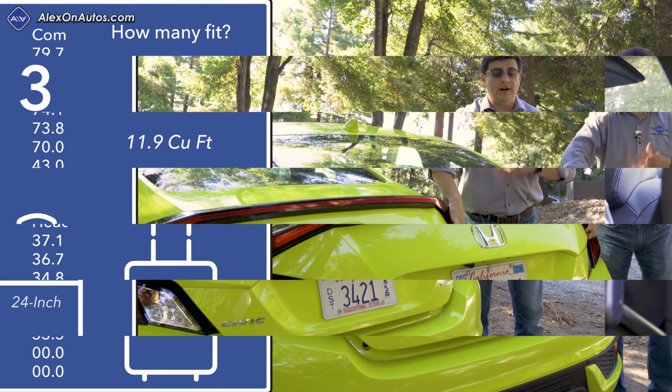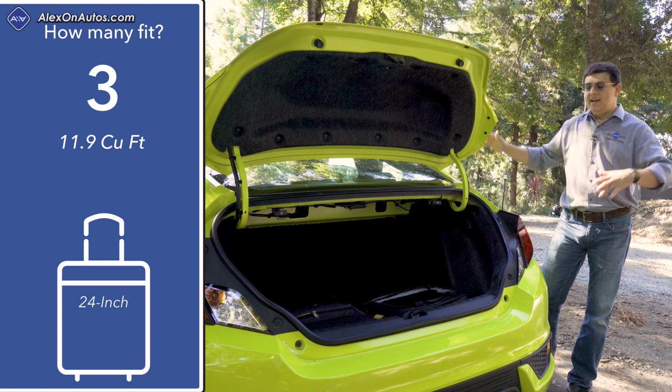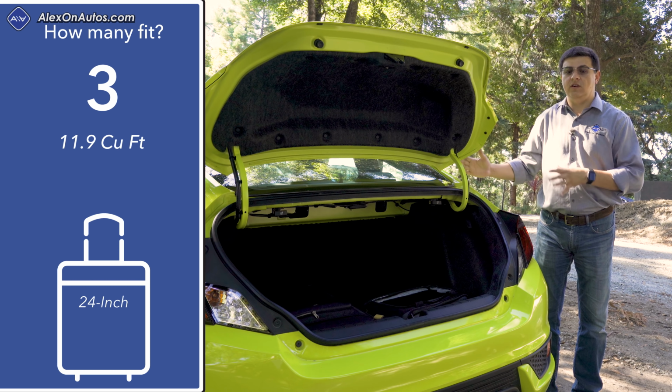middle. When creating the Civic Coupe, Honda didn't just take a middle section of the vehicle and delete it. They altered the overall structure of the Civic itself, giving us a very different trunk back here.